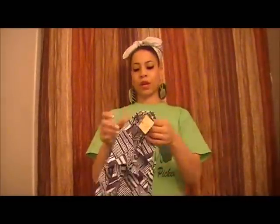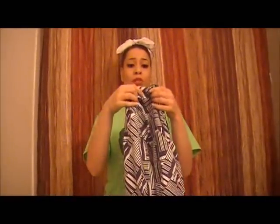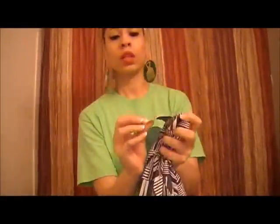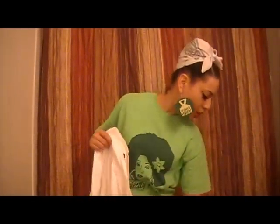This little work shirt, I like weird patterns and stuff. But this is a Ralph Lauren, I think. Yeah, this is a Ralph Lauren shirt. And it was $7, half of that. Okay, the next, oh, I'm almost done.